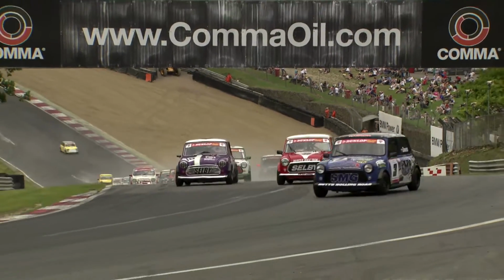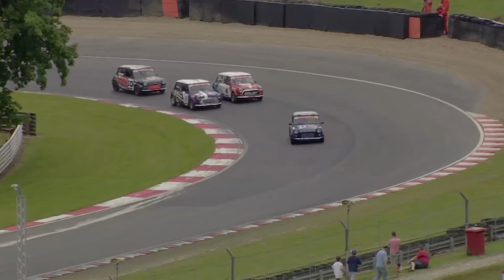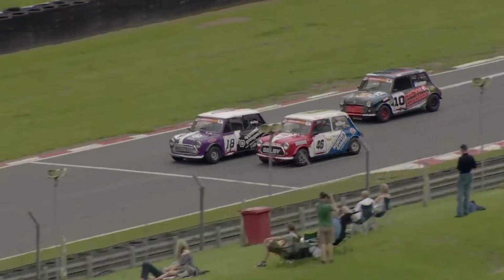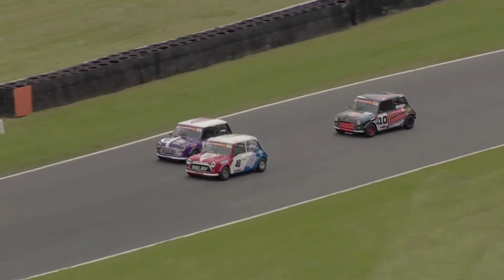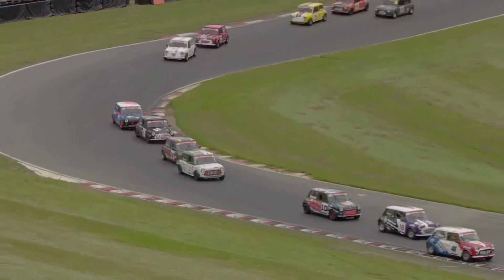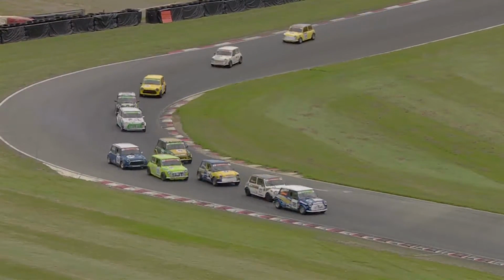Back of them are as well as they climb up towards Druids, and the Mini 7 Challenge has really been the championship for mini racing for many, many years, as Max Hunter tries to consolidate that second place. Elbows aside Lewis Selby as they head in towards Graham Hill Bend. Behind, it's 4 or 5 wide.